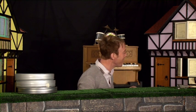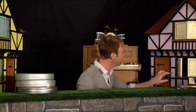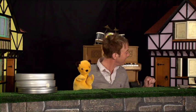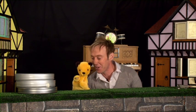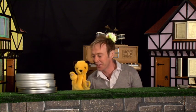Sooty, will you come out here, please? Sooty, are you in there? Very surprised at this. Sooty, will you come out here? Don't know where he could be. Oh, he's here, all right. Yeah, waving at everybody now, are you? Yeah, okay. That'll do for the waving, thank you.